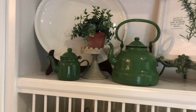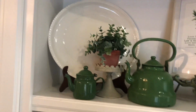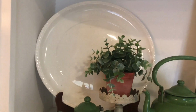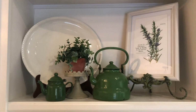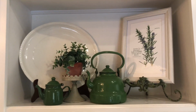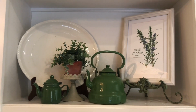So I have 2 of my vintage enamel green teapots, a little small pot of eucalyptus, an antique ironstone platter, and I think it just all looks perfect for spring. What do y'all think? I'm happy with it, and it just makes me feel like maybe some of this cold and rain is gonna go away soon.